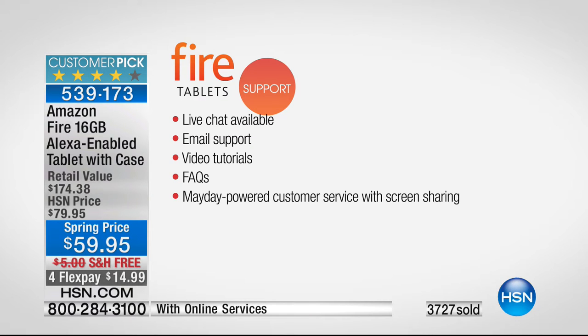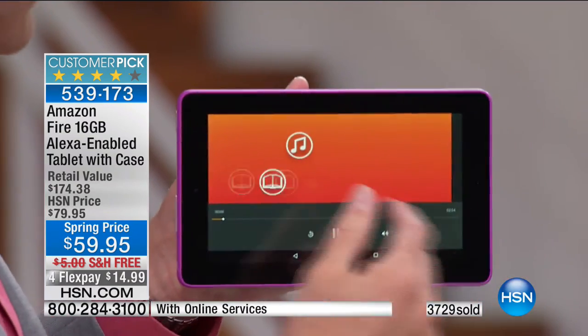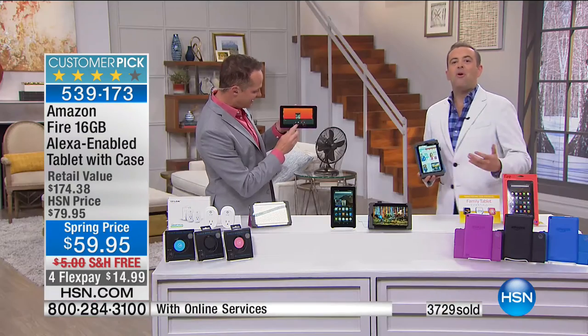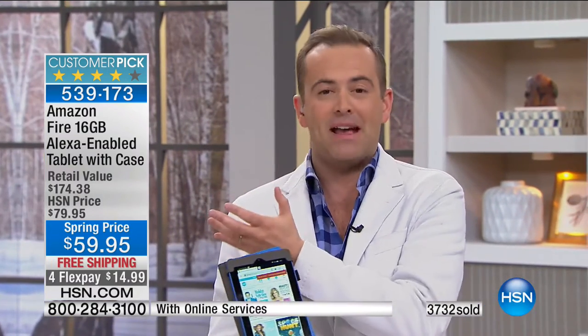It'll show me how to, for example, transfer information from your computer to your tablet. We include the cable that you need to do that. Very dynamic tablet, a lot built into this. But the support's there. So it's not like you're watching Aaron do some things, then you'll be like, I don't know how to do this. Right. You've got that support mechanism.